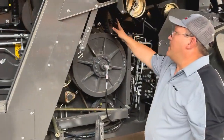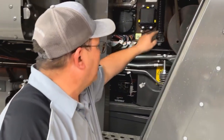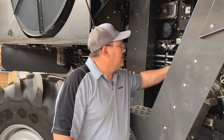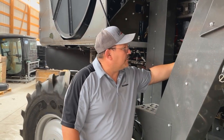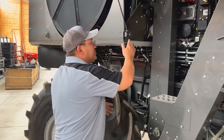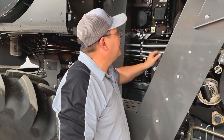Once again, more belts. It's just looking at belts, being sure we've got the correct tension on our belts. There are measurements in the op manual for all our spring tension for our belts. What happens if we don't have the correct spring tension? Let's just use our separator drive, for instance. If we don't have the correct tension, we start slipping our separator drive belt. The whole back half of this combine slows down. We lose shoe speed, we lose chopper speed. Then we lose performance. Very important to keep all of our springs adjusted to the correct length.